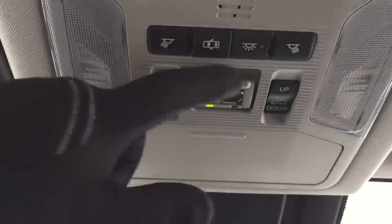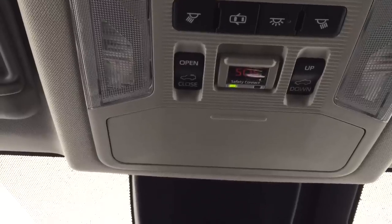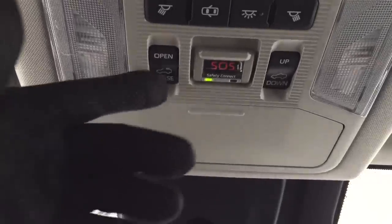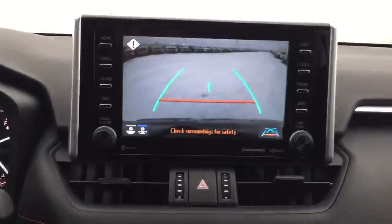And if we take a look up top here, you're also going to see the SOS safety connect. So in the event you're in a collision, you're unable to respond, emergency services will be sent out to you right away. Power moonroof controls, sunglass case holder, and I'm just going to put this into reverse just so I can show you what the backup camera looks like.